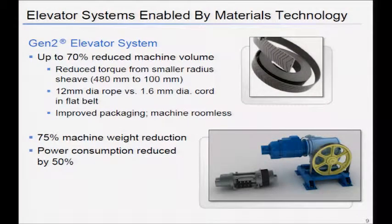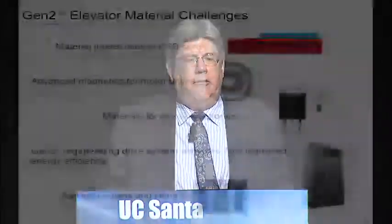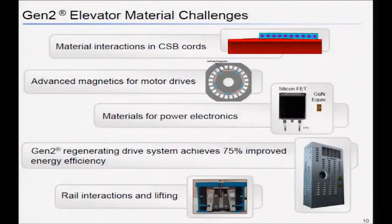75% reduction in the size of the machines and reduced power consumption of those machines by 50%. Now, there are some really big, important numbers associated with power consumption in elevators, and we've reduced them dramatically through a whole series of material challenges. Coated steel belts, advanced magnetics for motor drives, either rare earth materials or non-rare earth materials. We're changing all of the power electronics into silicon carbide, looking at gallium nitride on those elevator systems.